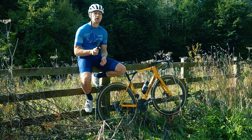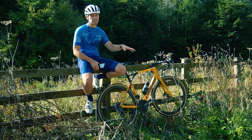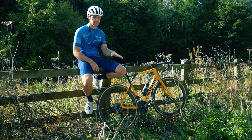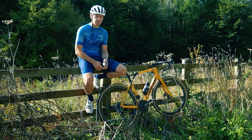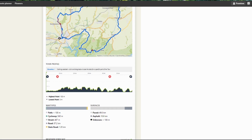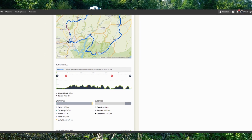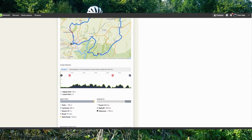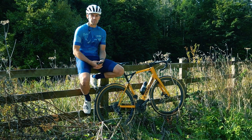There's one final feature on the app which I find really, really valuable, and that's especially suited to rides like we're doing today where the surface isn't going to be perfect. It's the surface type. It's going to tell you the percentage of your ride that's on a state road, on a regional road, or an unpaved surface. All of ours is paved today, but it will help indicate if we're planning any rides across bridleways or things like that, how severe that terrain is going to be.